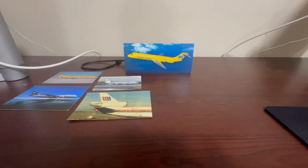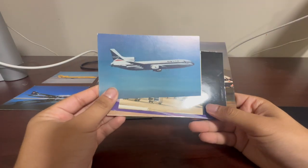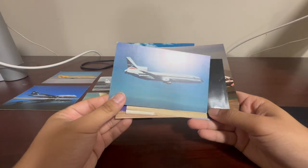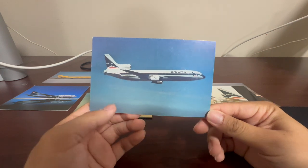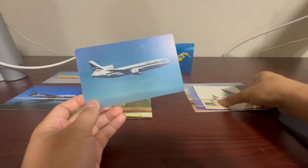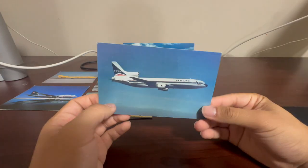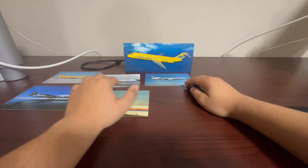Next up, I do want to give you guys some Delta Airlines memorabilia. So with Delta Airlines being 100 years, I decided to get some Delta Airlines memorabilia for you guys. So here is a Delta L1011-1 TriStar, or maybe some other L1011, but this is the longer variant. With the Delta widget livery on the L1011, it does look very nice on this aircraft. And yeah, really nice to have some more Delta L1011 pictures. I think I have some before, on some previous collectible shows, but I do like this picture of the Delta L1011 since it is in the sky.